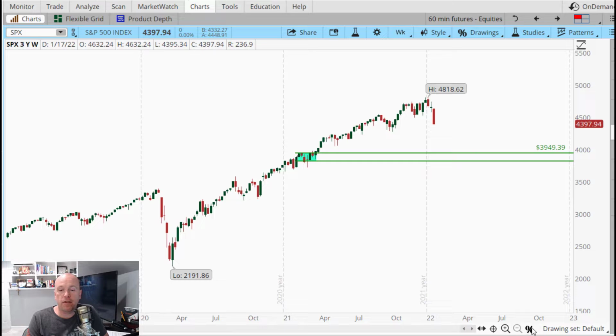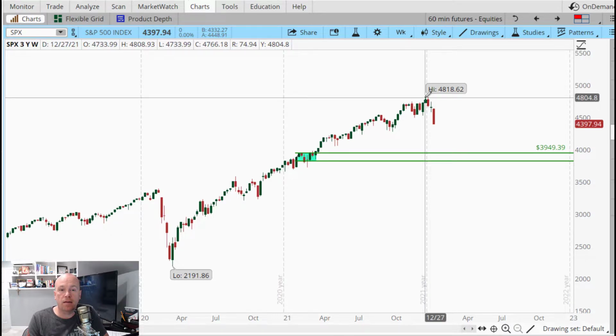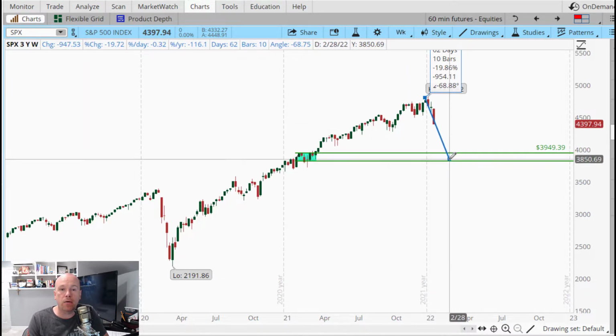Now, how far is that from where we were at the high? From where we were at the high, the high being 48.18, a pullback to that region would be about a 20% correction, right? A 20% market correction is not an unheard of market correction.